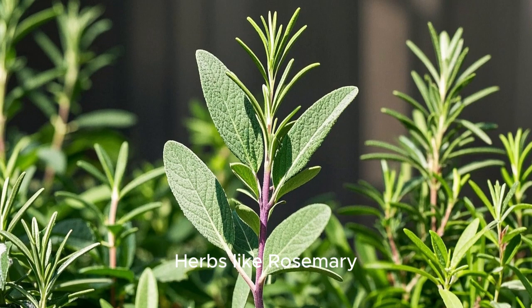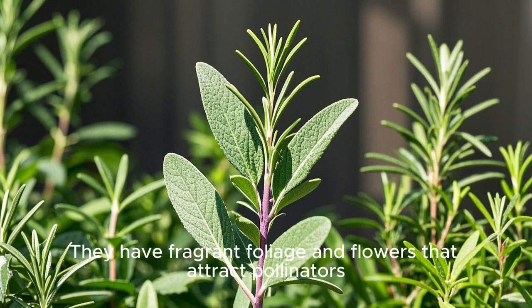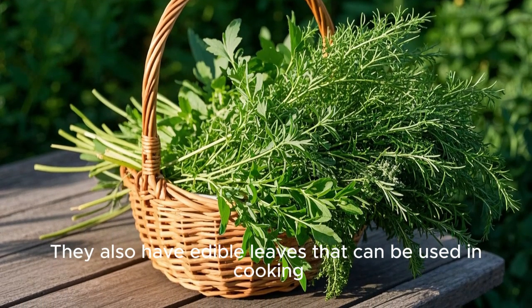Herbs like rosemary, sage, and thyme are all great choices for a drought-tolerant garden. They have fragrant foliage and flowers that attract pollinators. They also have edible leaves that can be used in cooking.